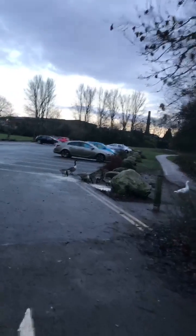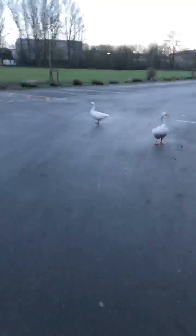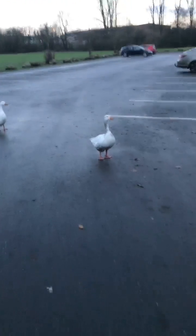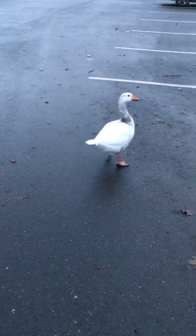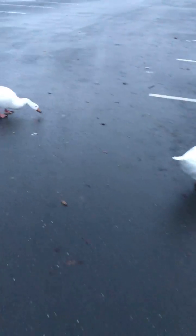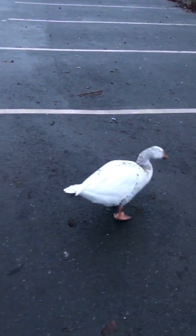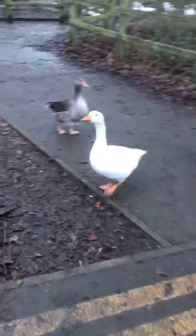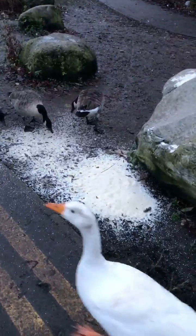Oh, you can see a bottle kiln in the distance. That's a bit better. Let's say hello to the birds. Oh, somebody's fed them. Yeah, hello. Yeah, they stroll onto the car park when there's no cars here. Oh dear. What's happening down here? Hello. Yeah, somebody's already bought them something.